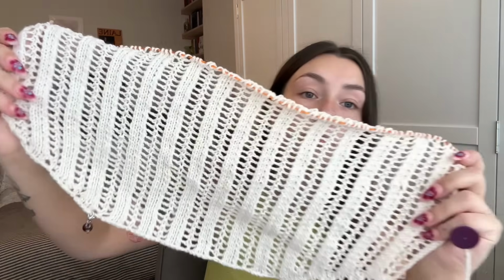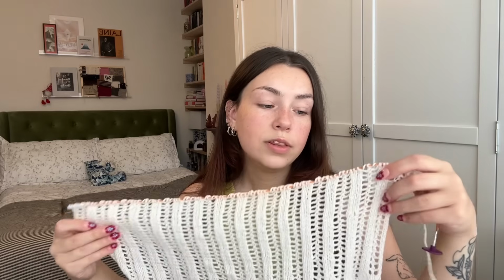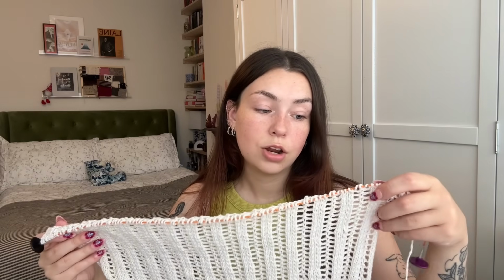I really enjoy the way that this stitch looks. It's an all over lace without feeling too girly, if that makes sense. I think this would be really nice. You know, you could wear this as a bikini cover up. Likewise, you can wear it over a vest top. You can wear this under a coat. It's not super thick. It's just something that I think is going to be quite a nice textured layering piece. You can kind of wear across seasons.